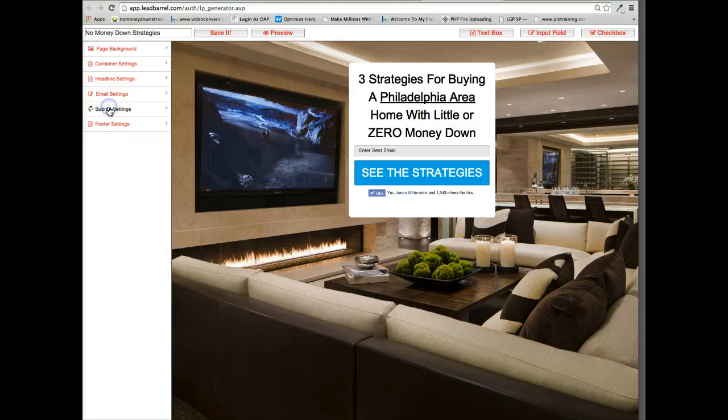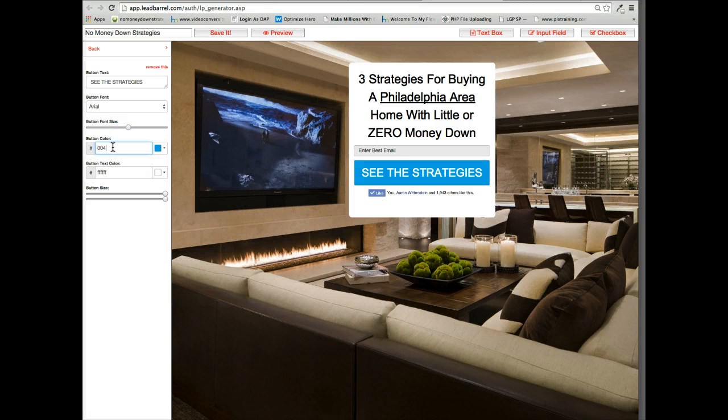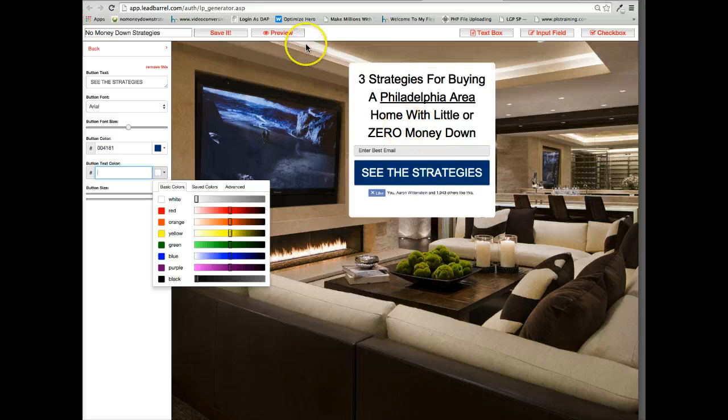See the strategies. The blue is an okay color, but let's go with, this is my favorite color, 004181. I love using this for submit buttons lately. It just looks sharp too on this background. See the strategies. 0 money down.